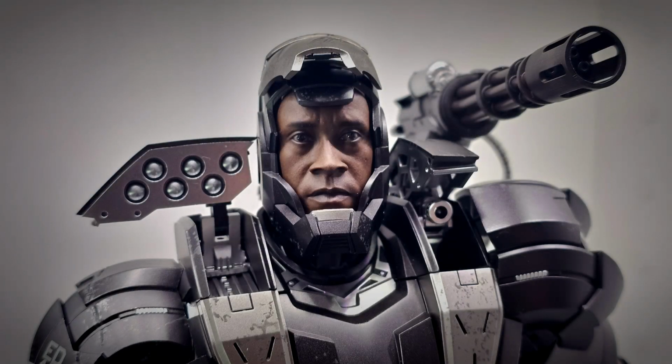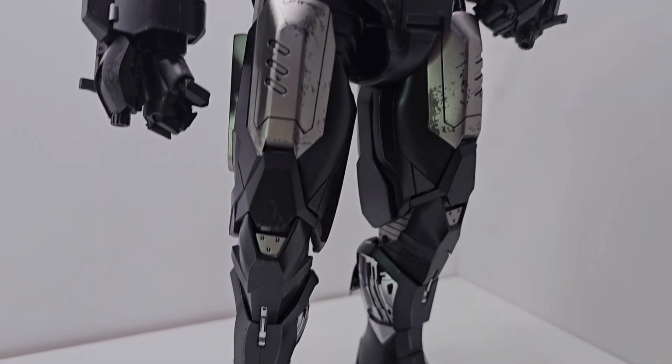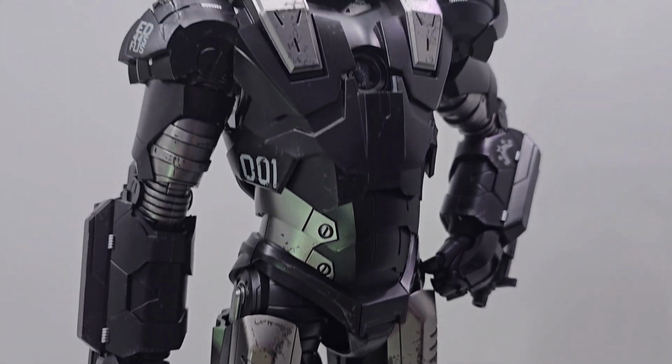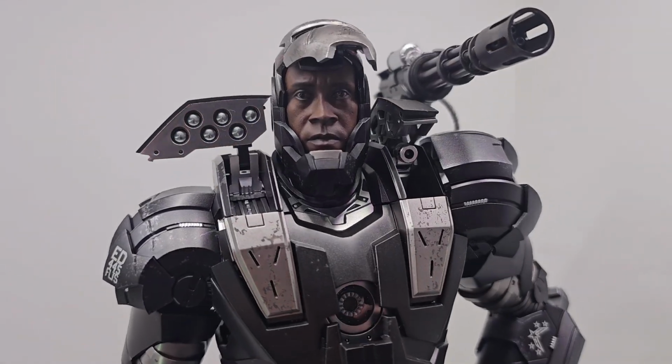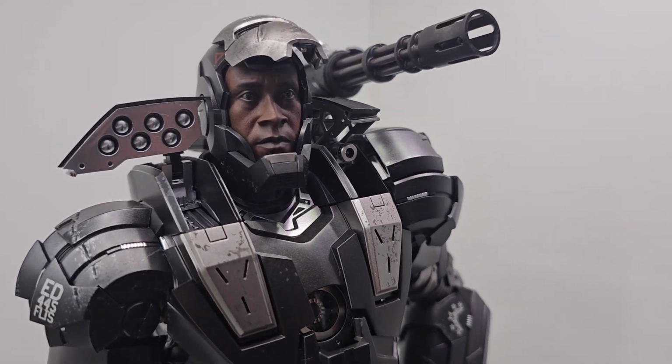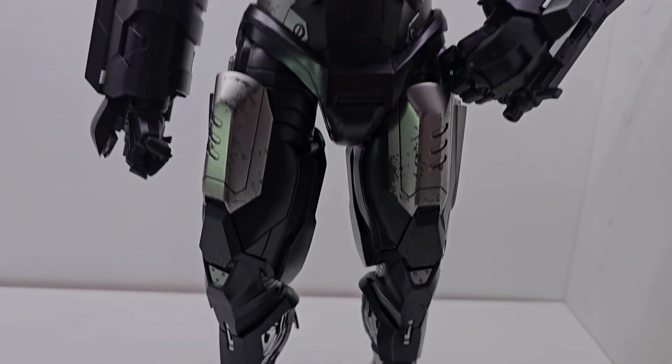But I've got him next to my War Machine Mark 1 reissue figure that I got while I was at OxCon last year in San Antonio, Texas. And this guy has grown on me. I'm not gonna lie, when I first put him in the collection, I felt like I hadn't needed it.